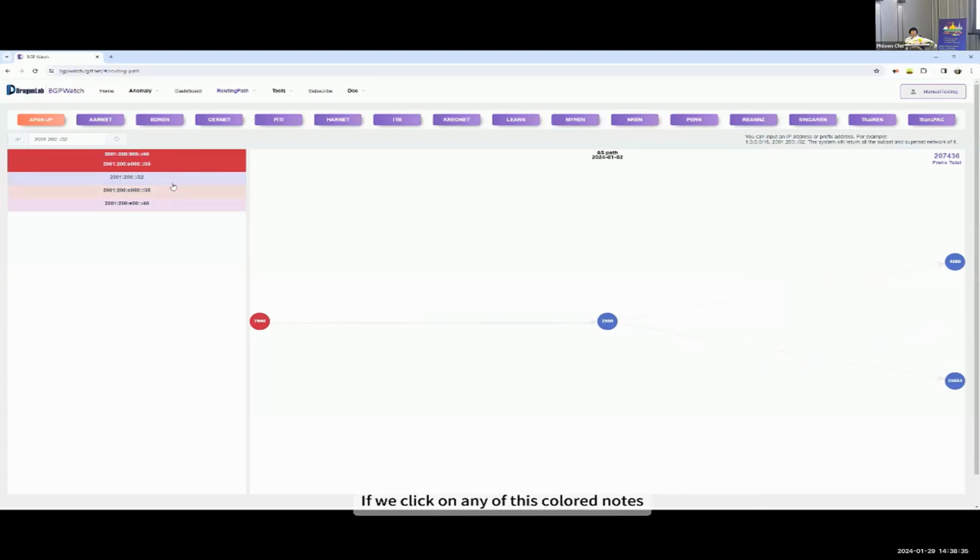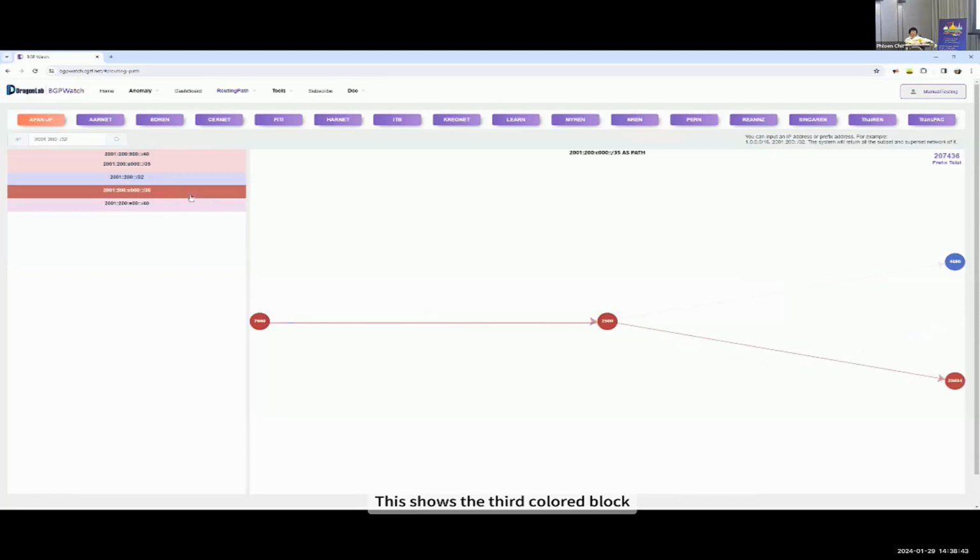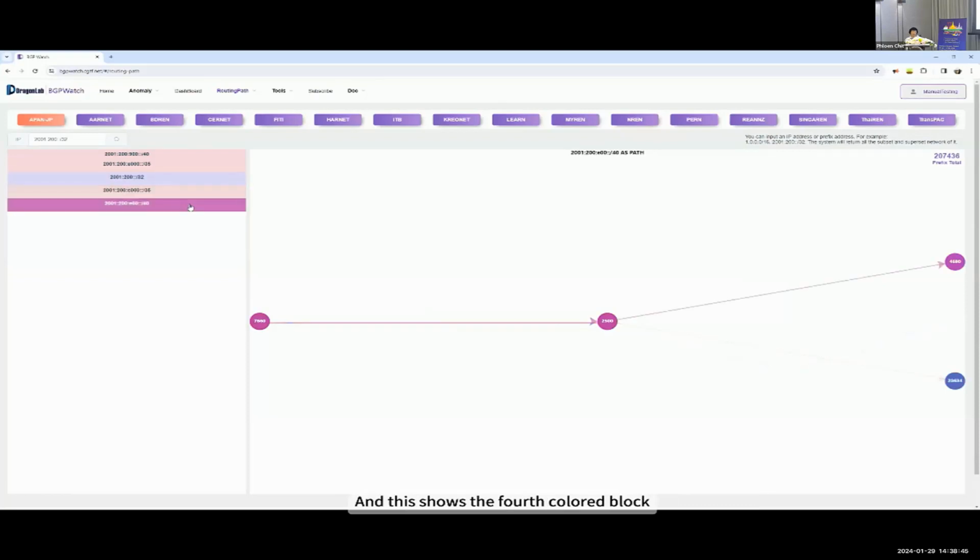If we click on any of these colored nodes, this shows the first colored block. This is the second colored block for this path. This shows the third colored block. And this shows the fourth colored block. This concludes the routing paths section.